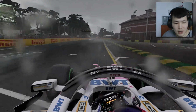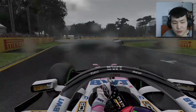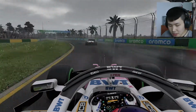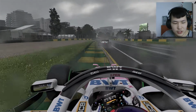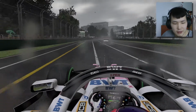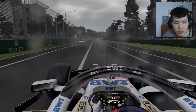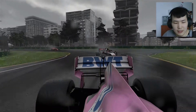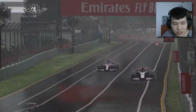Next up is the Haas of Magnussen. Of course, Grosjean was the earlier Haas we overtook, so this time we are fighting for that position against Magnussen. He has some pace, but I think the racing point is just a tiny bit faster. A little bit of slipstream effect here, using overtake, rich, everything we've got, going on the inside again to take the inner line and overtake Magnussen. Thank you very much for that position again.